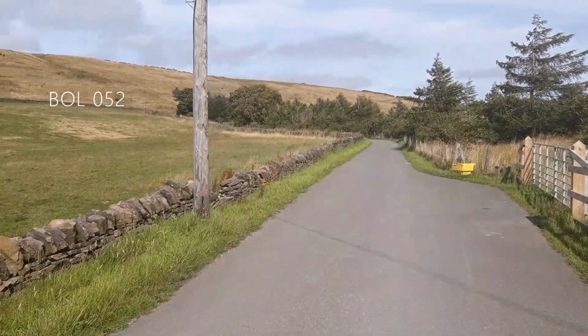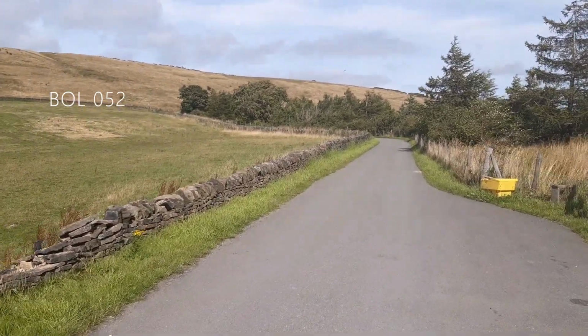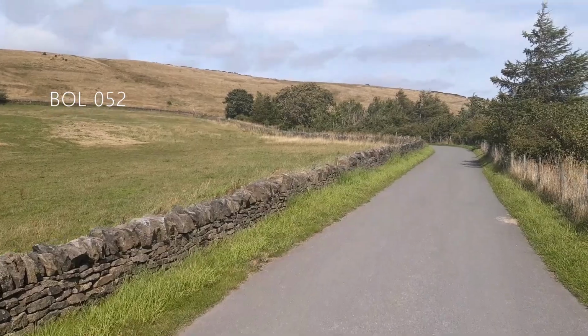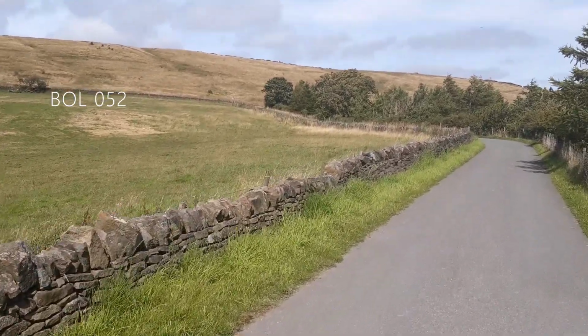Yeah, there's a stile there, Simon. That might be the best sitting point. Yeah, I'll be in view all the time, so you don't need to get scared.